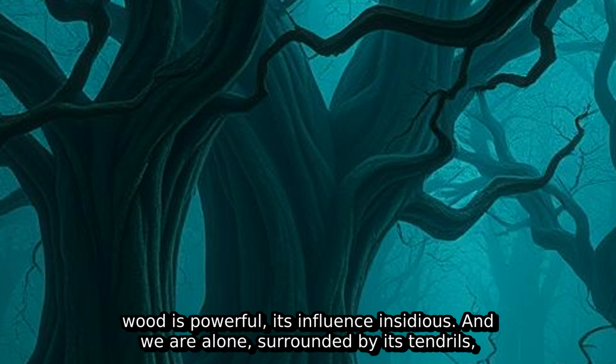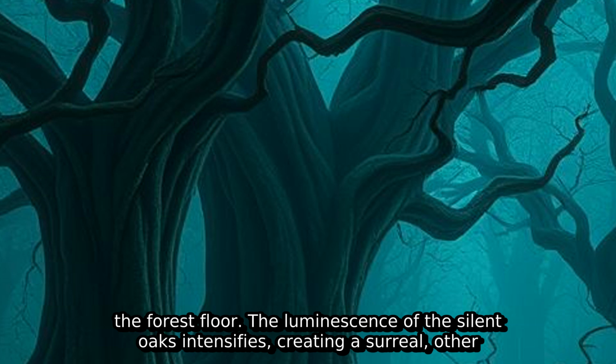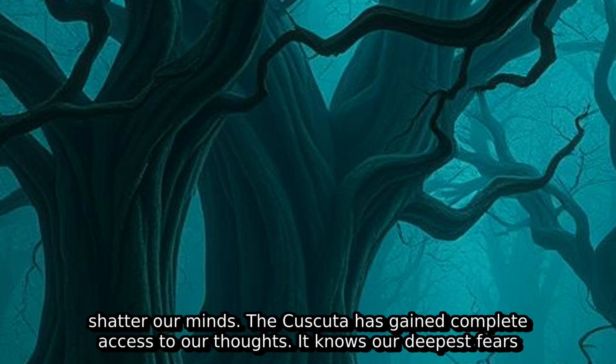But the Whisperwood is powerful, its influence insidious. And we are alone, surrounded by its tendrils, its voices, its overwhelming presence. The sun is setting, casting long, eerie shadows across the forest floor. The luminescence of the silent oaks intensifies, creating a surreal, otherworldly glow. The humming sound reaches its peak, a deafening crescendo that threatens to shatter our minds.